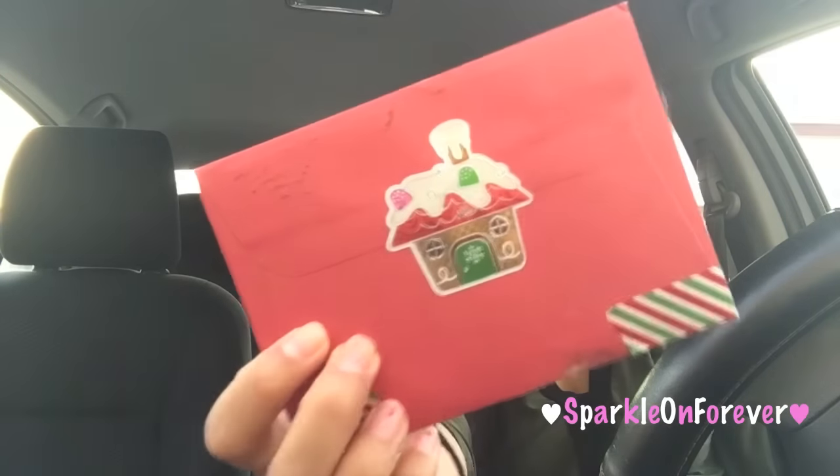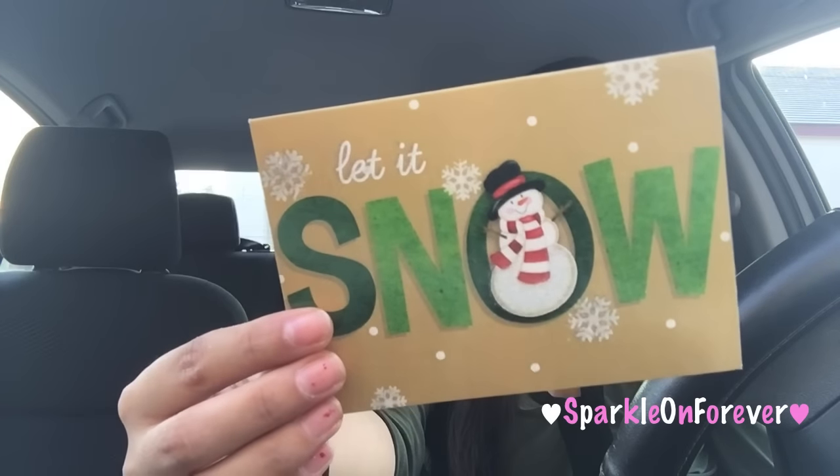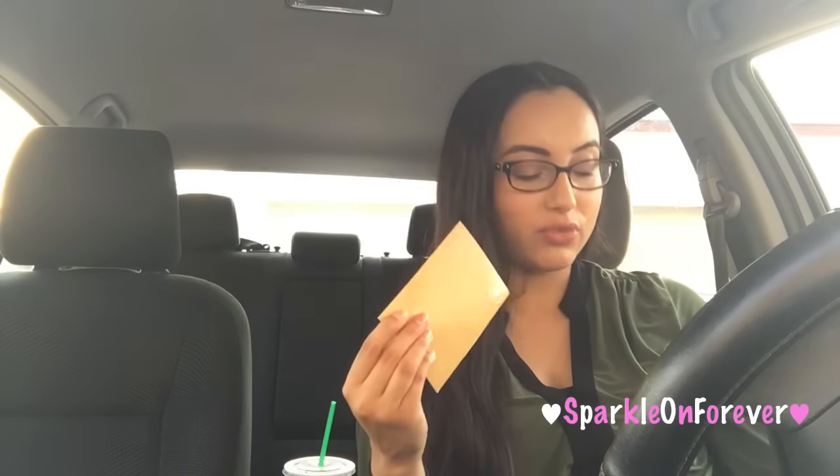First one is from Dina. And look at her little gingerbread house. So cute. Right now, I am going to go to K-Mart to see if I can find some sweatpants for the hospital stuff that I need to take. Look at how beautiful this card is. It says, "Let it snow." And it's got snowflakes and a little snowman. Thank you so much, Dina. I'm so glad you enjoy the videos. People like you are the reason why my videos are made. Thank you so much for your card.